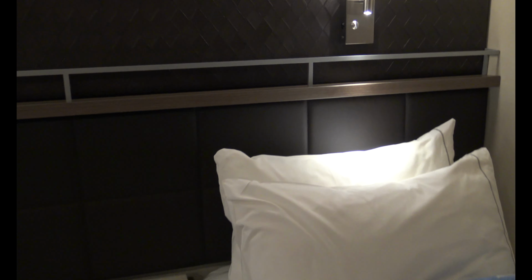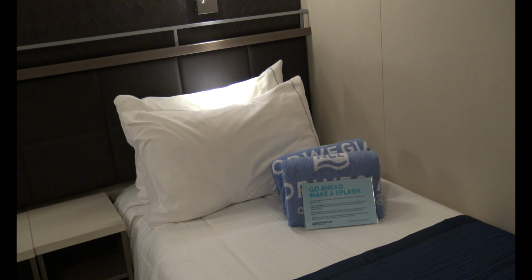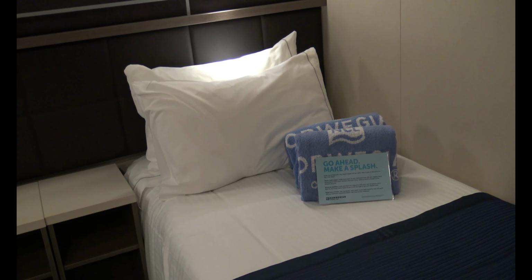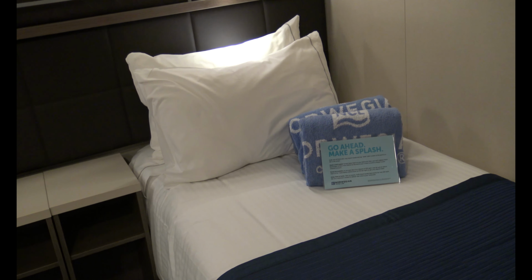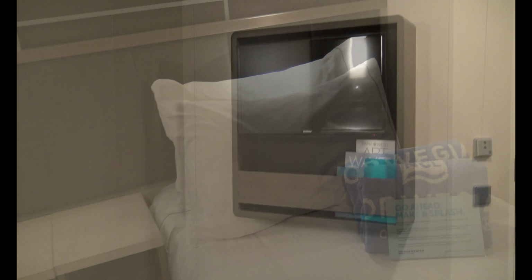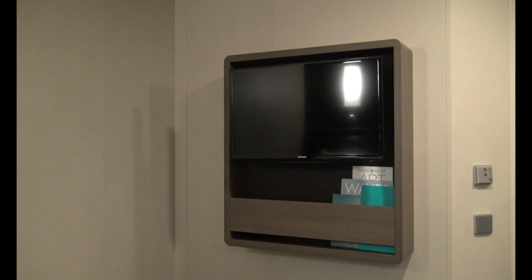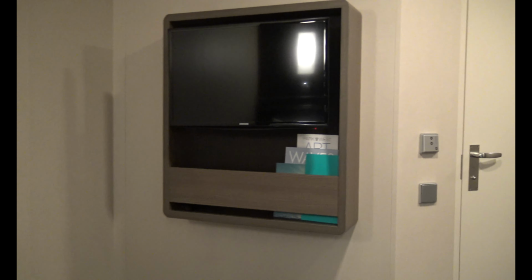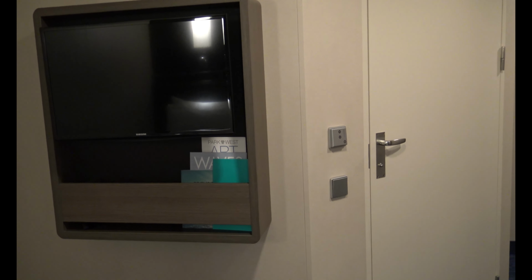When you sail with NCL, they provide beach towels for you. They will be in your room when you board, and you just want to make sure that you leave them when you disembark, or you will be charged. Turning around from this angle, you will see the television and a storage shelf. Next to the storage shelf is the door to the bathroom. We'll get to that in a minute.